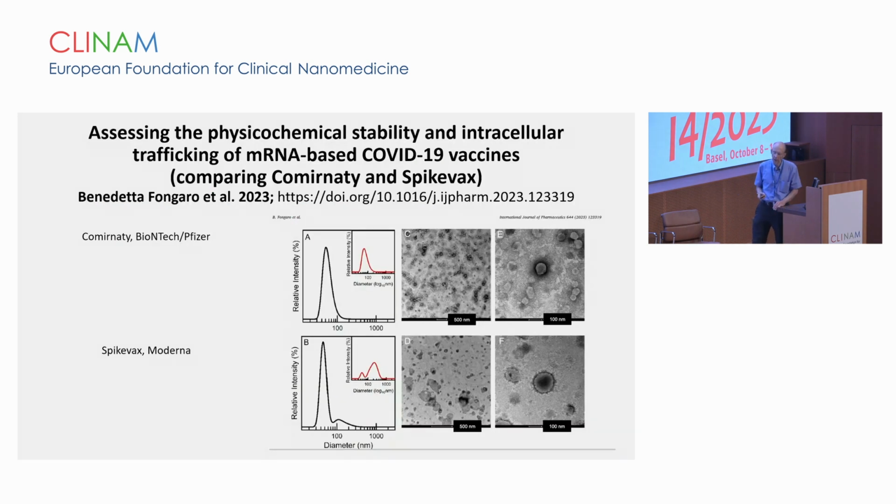Then there was a long time nothing, until 2 months ago, I think, this also from Italy, again from Italy, assessing the physical stability and intracellular trafficking of mRNA-based COVID vaccine. I was interested in the first part, the physicochemical stability, because you couldn't find in the literature any data on the sizes of the Moderna vaccines. On top you see the Comirnaty, so the BioNTech Pfizer, DLS structure, and again this beautiful negative staining picture.